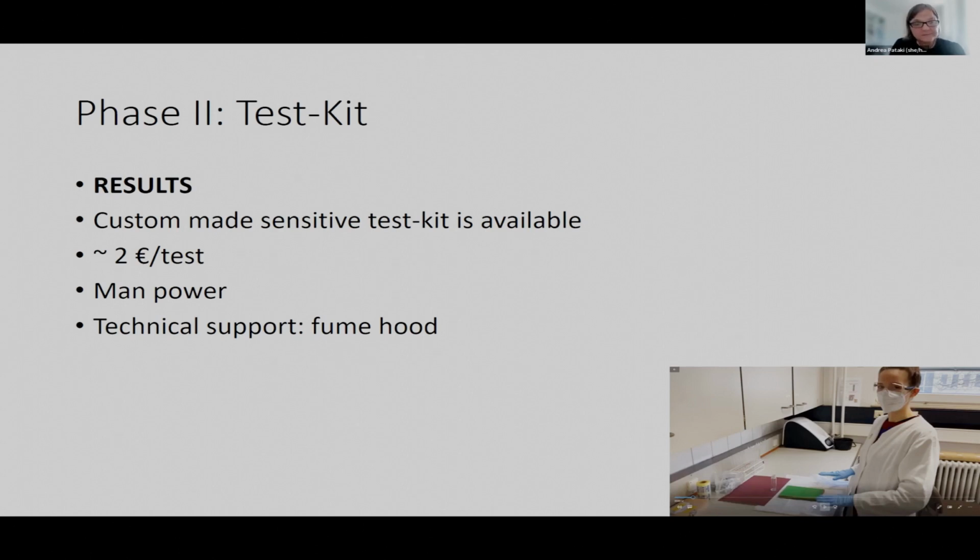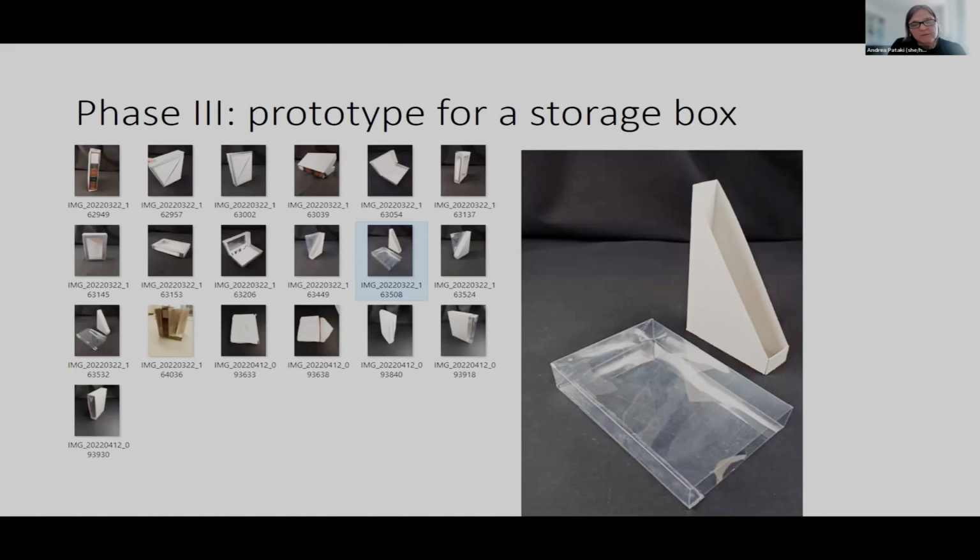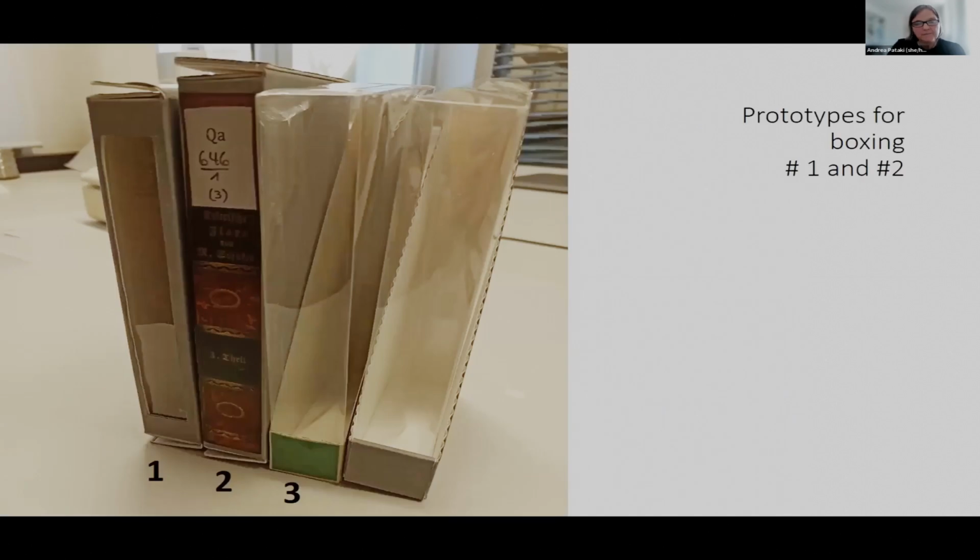These are the parameters. And our phase 3 was to look into a prototype, how we can give an idea for a storage box, because you don't always have arsenic in the whole bag, in the whole binding. Sometimes it's only a little piece of paper where we found it, or you have the forage, which is not confronting a reader or a researcher. So we looked into different kinds of prototypes for boxing, and here I will just discuss two of them, number 1 and number 2.